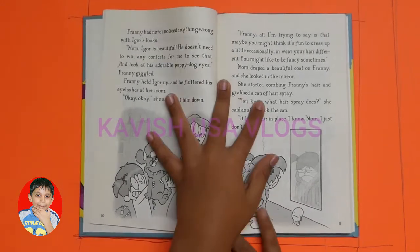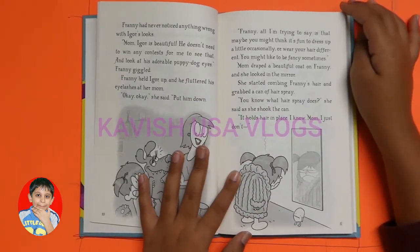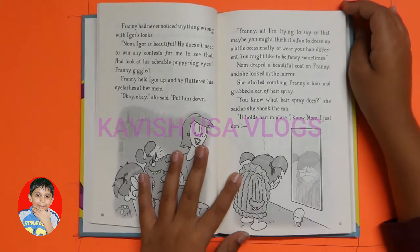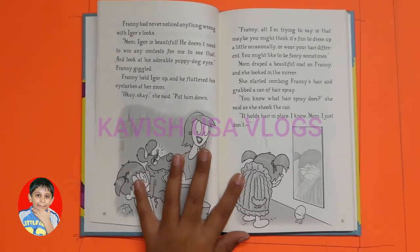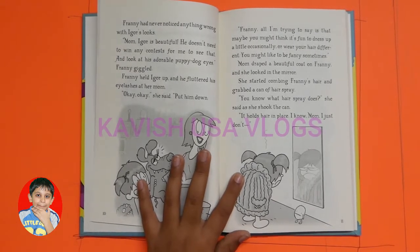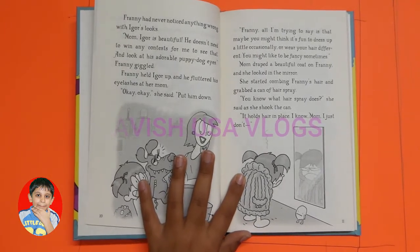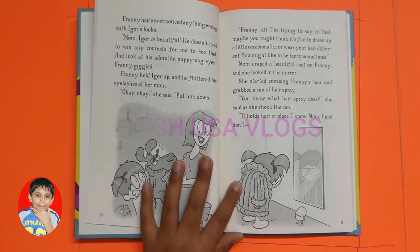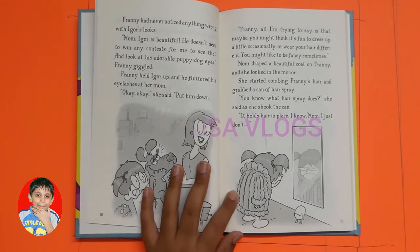"Franny, all I'm trying to say is that maybe you might think it's fun to dress up a little occasionally, or wear your hair different, and you might like to be fancy sometimes." Mom draped a beautiful coat on Franny and looked in the mirror. She started combing Franny's hair and grabbed a can of hairspray.